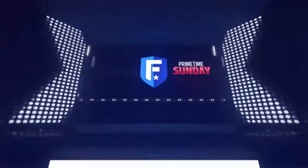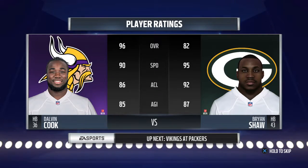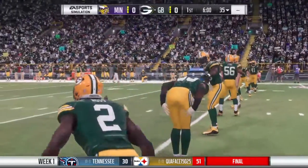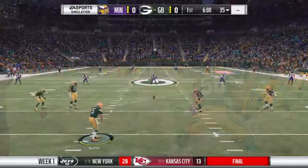You're tuned into the NFL on EA Sports. It's opening week in the NFL, and today we have two teams who are more than ready to get the season underway. It's the Vikings going up against the Packers. The opening kick of the new season is straight ahead as we turn it over to our broadcast duo of Brandon Godden and Charles Davis.